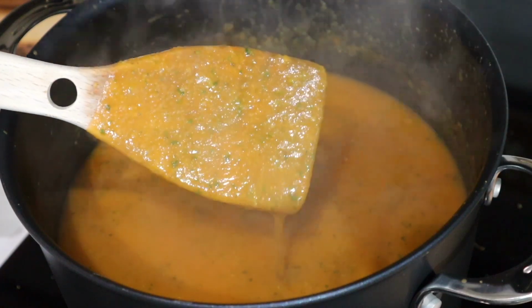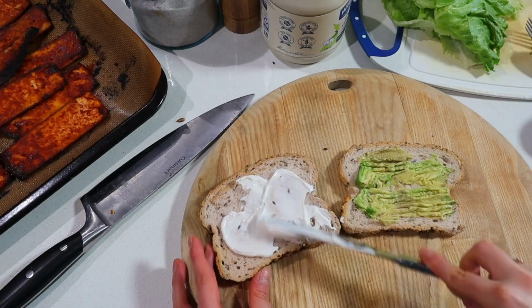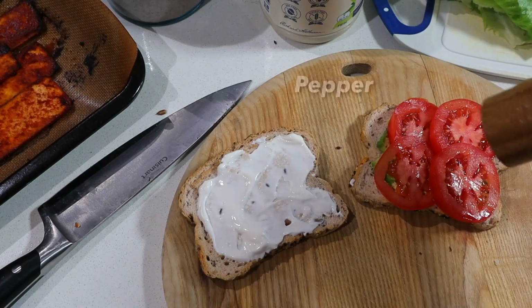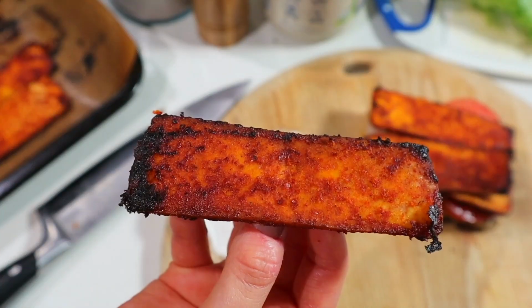Our bacon is done, so we're gonna make ourselves a little BLT sandwich. I got some vegan mayo, got some avocado, gonna put some slices of tomato on there, a little bit of salt and pepper, add in a few of those delicious, chewy, crispy, flavorful, sweet and smoky tofu bacon strips, and of course, it's not a BLT without a bunch of lettuce. So there you have it.